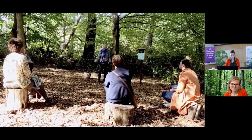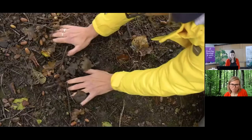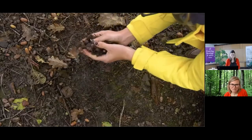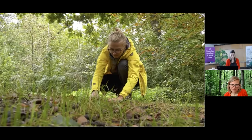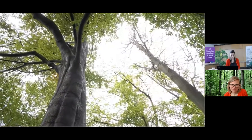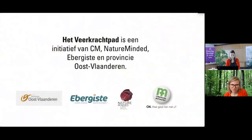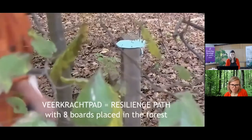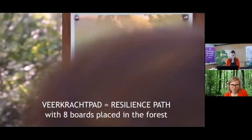Nature-minded seeks to bring forest bathing to the people, guided and unguided, individually and in groups, indoors and outdoors. The Japanese gift to the world, Shinrin-yoku, means to connect with the forest, with one's senses, and to experience more consciously the healing and restoring effects of the forest. Together with the SAM health insurance provider and province of Eastern Flanders, we have created two well-being paths that provide a forest bathing experience. The concept is simple.